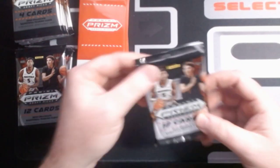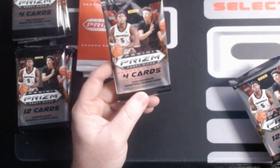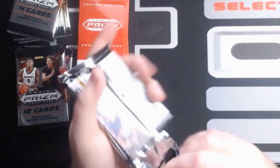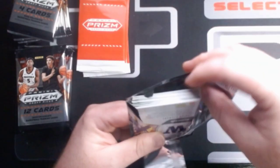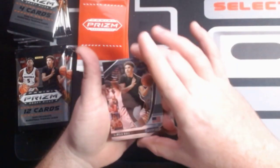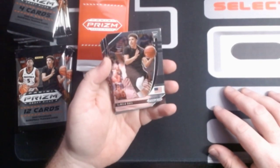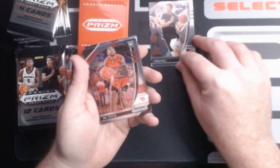So, 12 cards. Look, you can tell in these fat packs, there's 12 cards, and the blaster is only 4 cards per pack. So, big difference. So right off the bat, we get probably the most talked about player in the draft, LaMelo Ball, rookie card, amazing. Let's put that down.